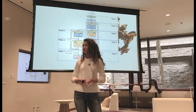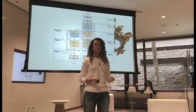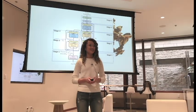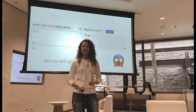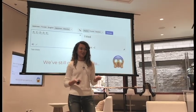Now, this has recently been improved upon as a whole with something called the transformer model, which takes away some of the setbacks that are provided by RNN. But in my opinion, with translations like this, we still have a lot of work to do.